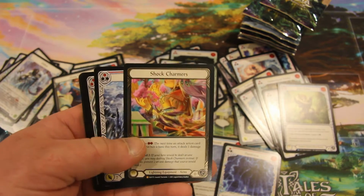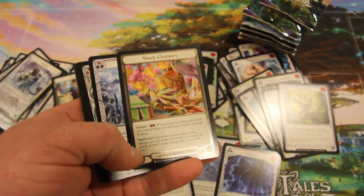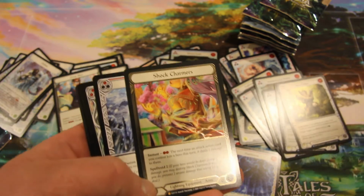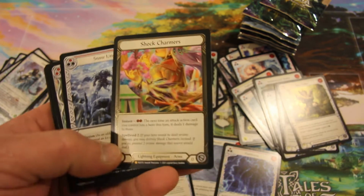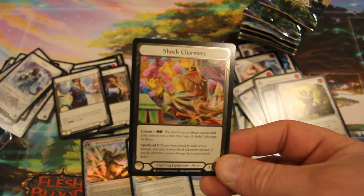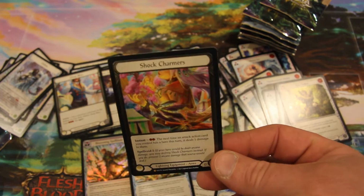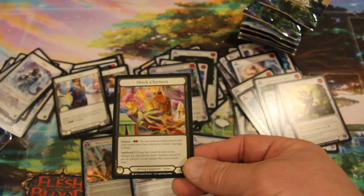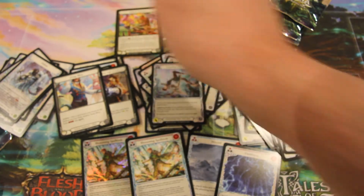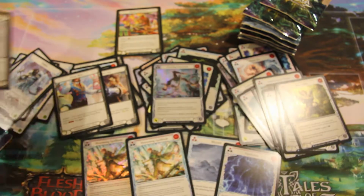Okay, I'm wrong and I'm going to be eating my words. That's a Legendary. We do have this already though. I'm still going to enjoy this far more than those stupid bloody suede hides. Another Shock Charmers. I'll take that over the suede any day of the week. Oh, cracked bubble.